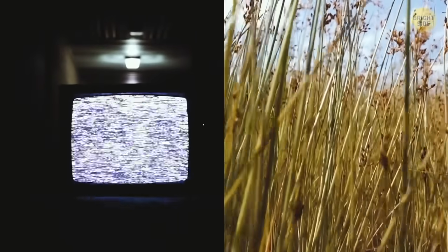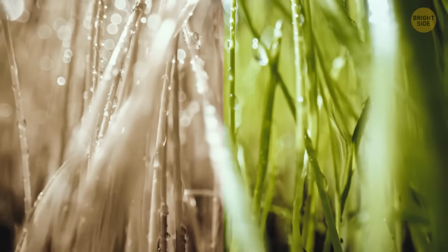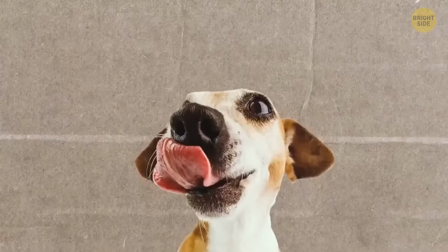If we talk about colors, TV and reality don't look different to dogs. They see the world in shades of yellow and blue, and can't pick out green and red hues. Plus, canine vision is somewhat blurred. Dogs process what's happening on the screen in a different way than you do.